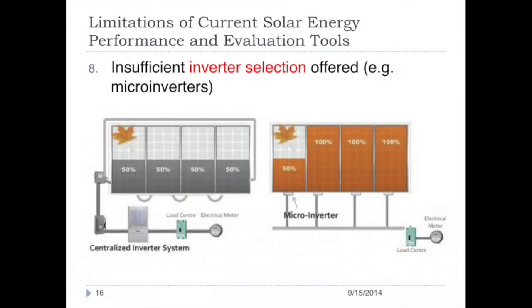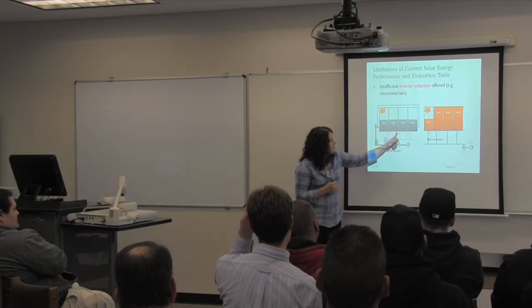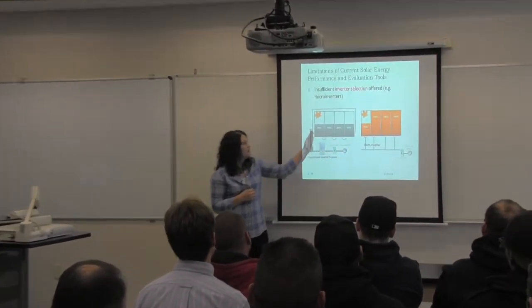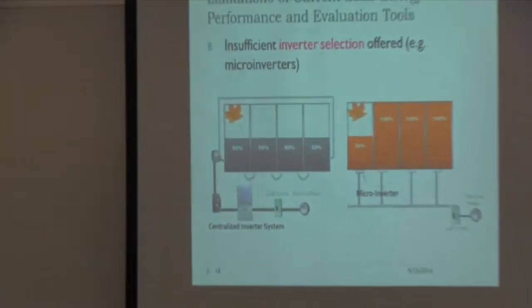Another limitation is that there's insufficient inverter selection. Typically, all these applications only offer a centralized inverter system. Again, the purpose of the inverter is to convert electricity from DC, direct current, to AC, or alternating current. In this example of a centralized inverter system, all of these panels are strung together so that if we get shading on one panel, it's going to affect the performance of all the panels. Essentially, in a central inverter system, it performs to the lowest panel.